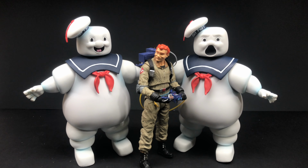And he's available only this weekend at New York Comic-Con. You can pick him up at the Diamond Select booth for $20. Again, it's a very limited figure, only 500 made. So if you want one, definitely go and get him. I think it's going to be a great addition to your Ghostbusters / Real Ghostbusters collection shelf.